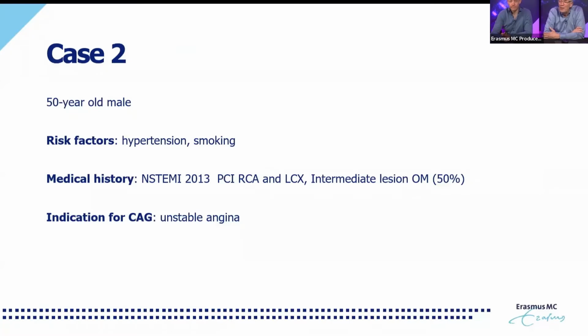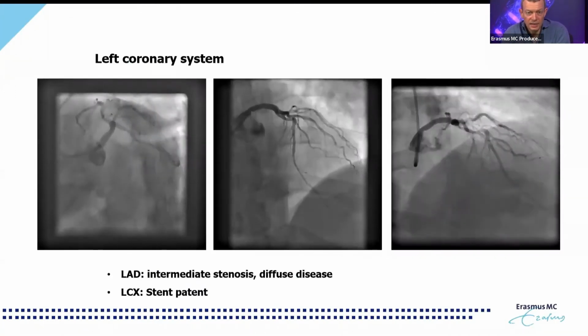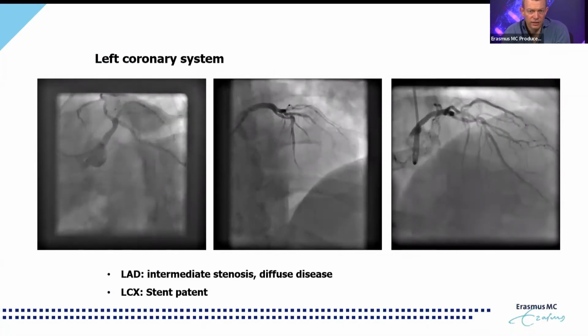I think so, yes. So case 2 is a 50-year-old male patient with hypertension, smoking, who had a PCI in 2013 because of a non-STEMI with a stent in the right and in the circumflex, and in the intermediate lesion in the obtuse marginal branch, who presented now with unstable angina. This is a coronary angiogram with a diffusely diseased left system.